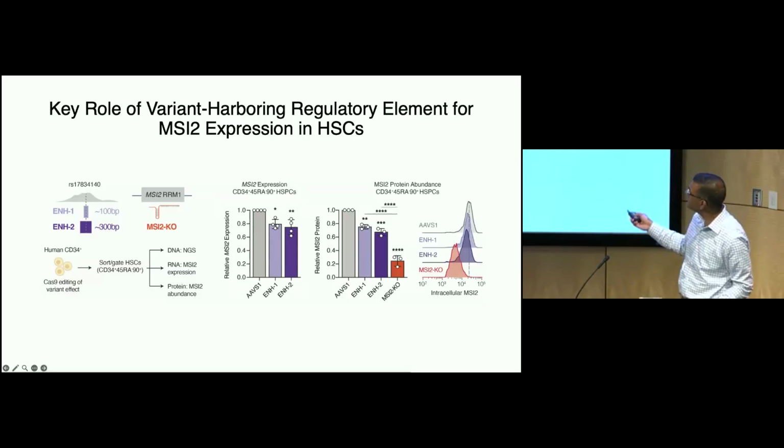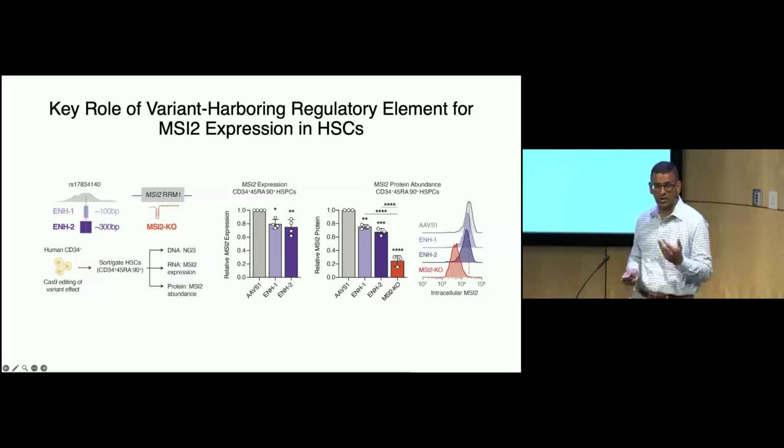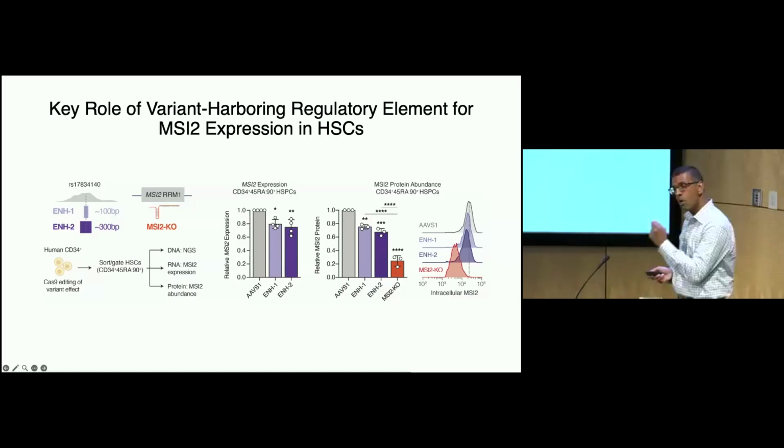And we can also see by intracellular staining for MSI2 protein that within this stem cell compartment, there's a reduction in protein levels, either subtly by the enhancer or more profoundly by directly targeting MSI2 itself. So what were the phenotypic consequences of this on the blood stem cells?